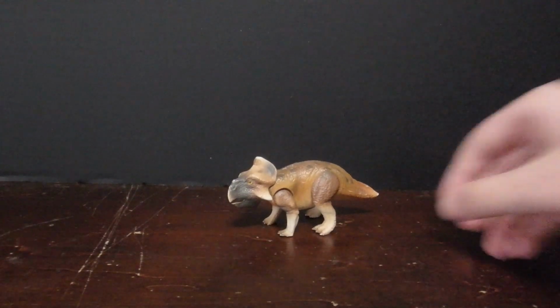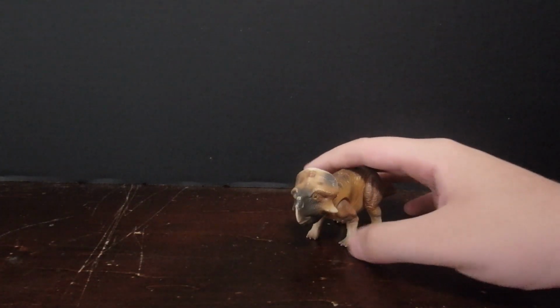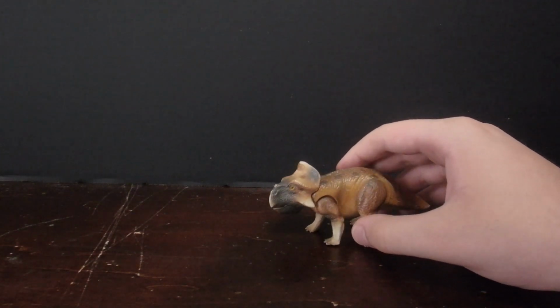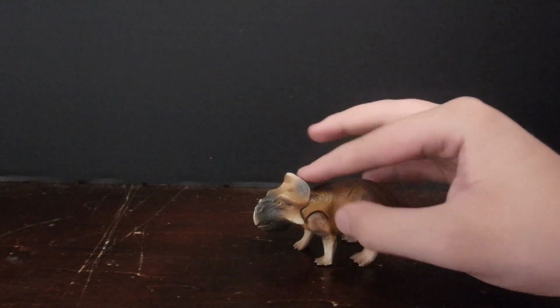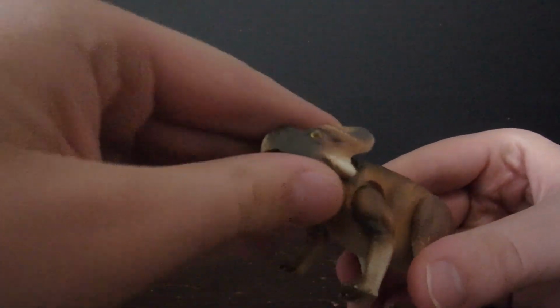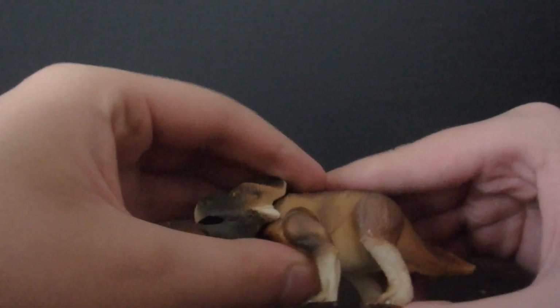The next figure is quite a somewhat obscure one. The Dino Riders Protoceratops. Now, last time I checked, there are no reviews on YouTube for this figure. So I guess you could say this video is the first. So let's take an in-depth look. The head is rather accurate, you know, for its time. It's still pretty accurate today, since we have many fossils of Protoceratops, a lot.